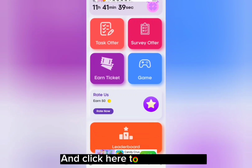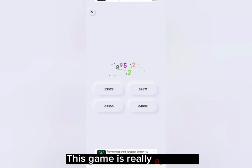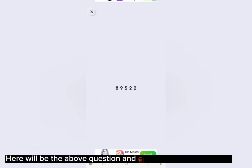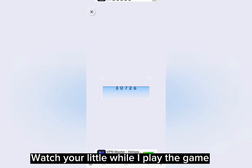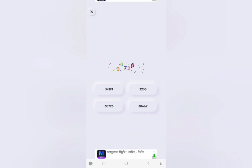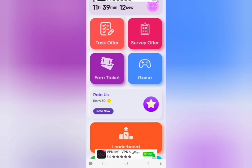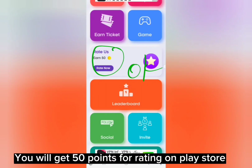And click here to play the game. This game is really awesome. Here will be the question above, and click on the answer below. Every correct answer will get 20 free points. Watch a little while I play the game. You will get 50 points for rating on Play Store.